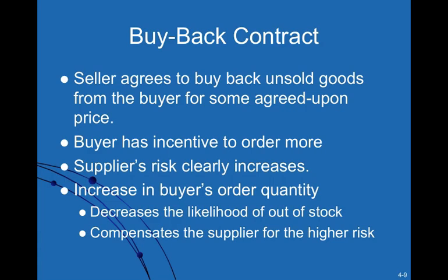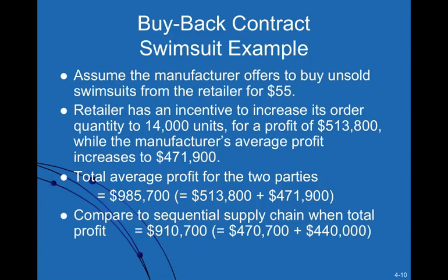And then of course, the seller's risk. So I mean the buyer's risk is now reduced. That is, the retailer's risk is now reduced. So they are doing some risk sharing, increasing the buyer's order quantity as a result, because now the retailer is taking a little less risk. They might be more inclined to purchase more. So therefore, it decreases the likelihood of being out of stock. So that reduces that. And then the supplier is compensated for that higher risk because now they have a larger order.